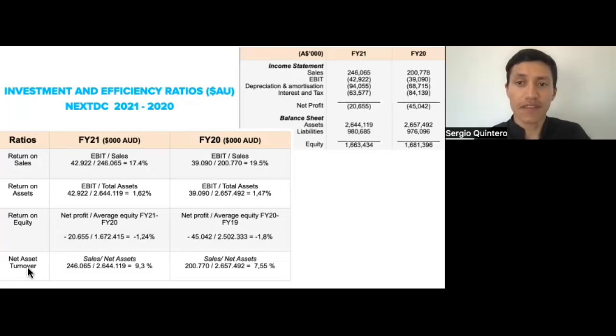NextDC has a positive net asset turnover rate because they have been growing their operation at an exponential rate since 2010, typically securing deals with clients before starting the construction of each one of their new data centers. It means they already have their future capacity sold for above 75% of the capacity once the new data center is ready, and therefore ensuring their future revenue.